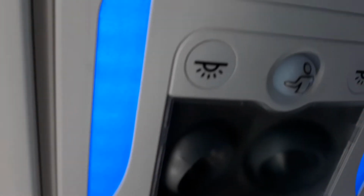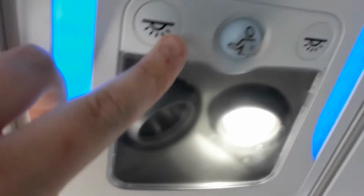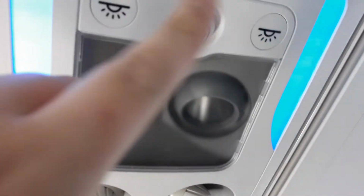Above your head is a seatbelt sign with mood lighting, individual reading light, call bell, and of course overhead bins.